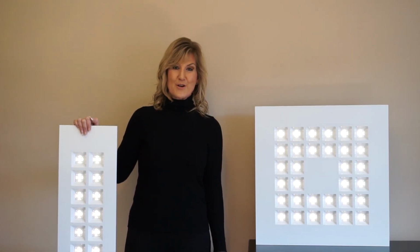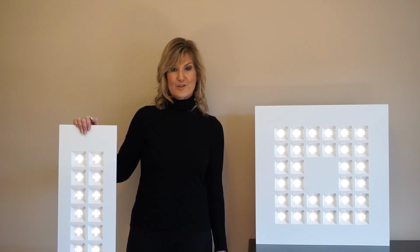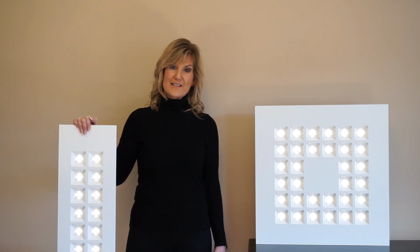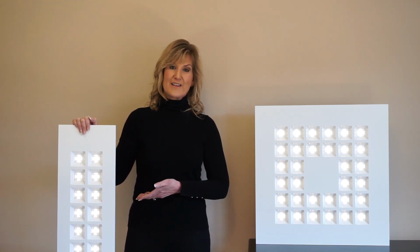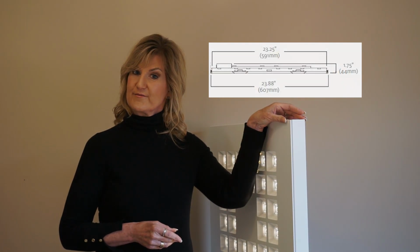Hi, Lisa from Zumtobel, here today to introduce you to Mirel, a family of luminaires consisting of recessed, surface mount, and pendant luminaires. These fixtures are great for shallow plenums or low ceiling heights due to the fact that they are less than 2 inches in overall height.